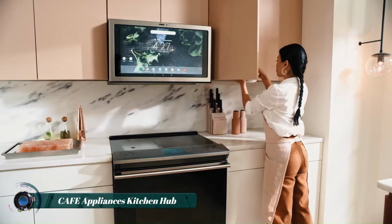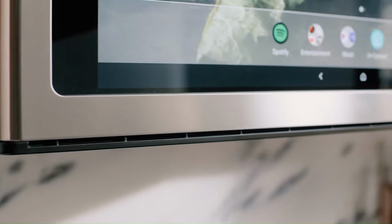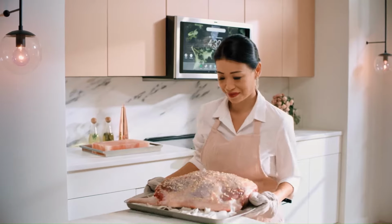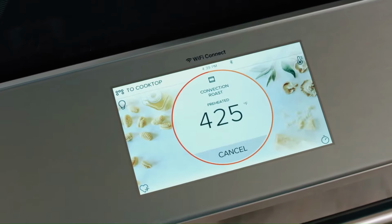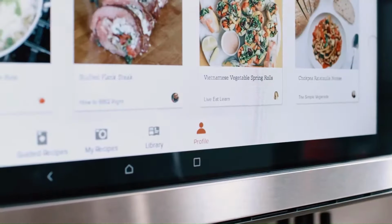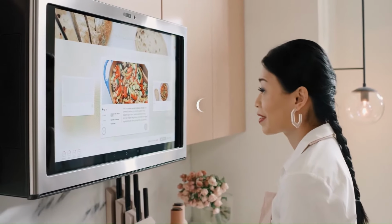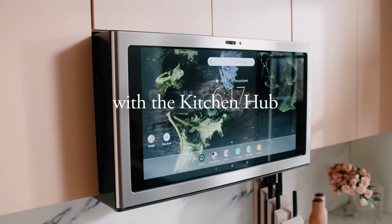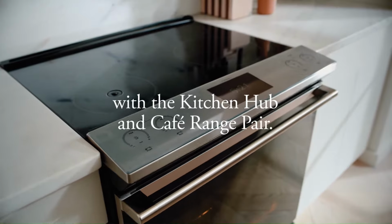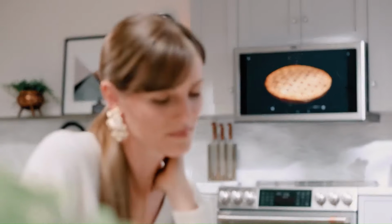The Cafe Appliances Kitchen Hub is a smart kitchen innovation designed to streamline cooking and elevate the culinary experience. Positioned above the range, this versatile hub combines a smart touchscreen with built-in cameras, allowing users to follow recipes, browse the internet, and even video call while cooking. Equipped with voice control, recipe guidance, and video streaming capabilities, the Kitchen Hub becomes an interactive assistant, making it easy to multitask and experiment with new dishes.